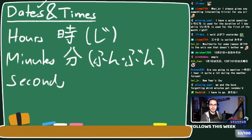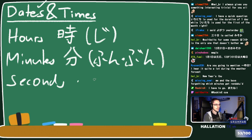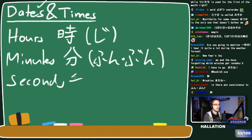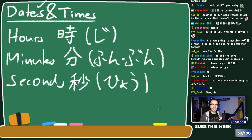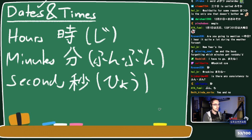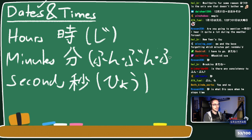New Year's Eve. Yes, indeed. 秒 looked kind of like... Ah, yeah, 秒 is like this. So 秒 has this kanji, which is this radical plus san, plus shō, or 少ない. This is 秒, which is a second. There you go. Are there any consistencies to 分? It's a bit weird. You have pun too. I feel like it's best to just learn it by heart as well. These are really annoying. 秒 is what Dio says when he stops time.